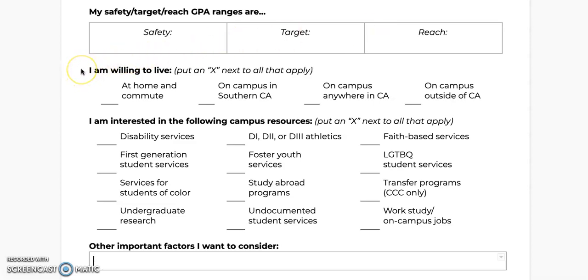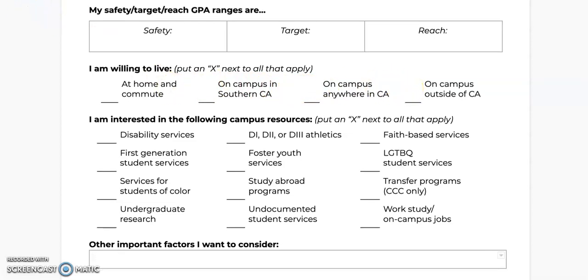The next thing you want to consider is the location of your future college. Are you willing to live at home and commute to school? Go to a college in Southern California? Go to a college anywhere in California? Or go to a college anywhere but California? You also want to consider the campus resources that are important to you and that your future college must have.